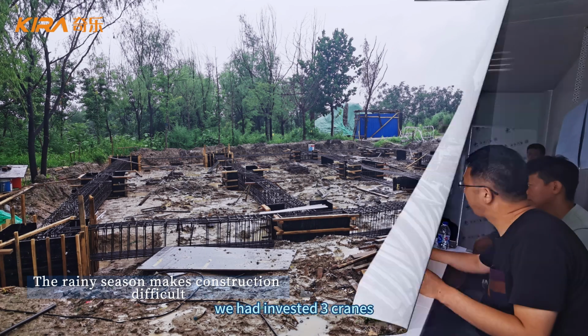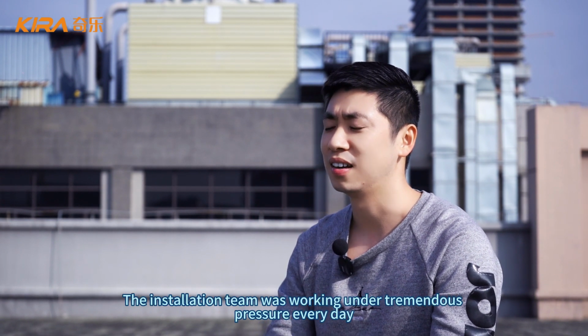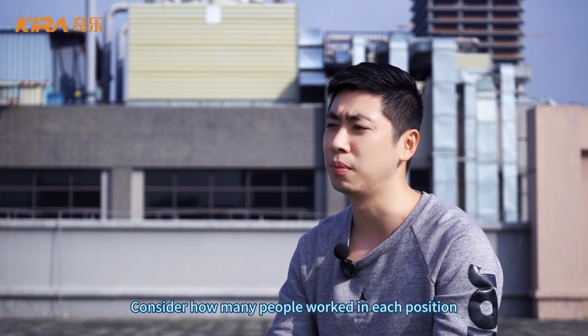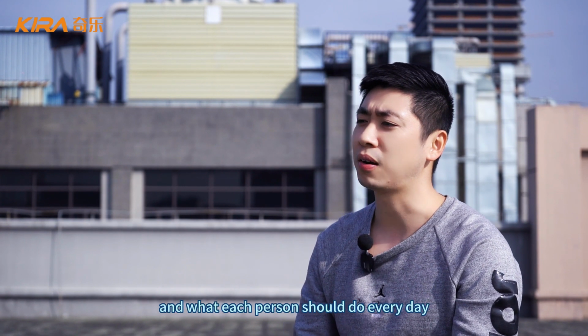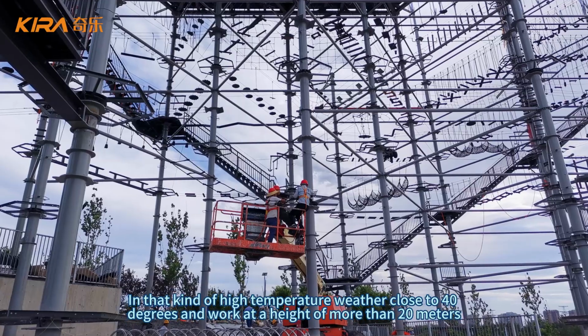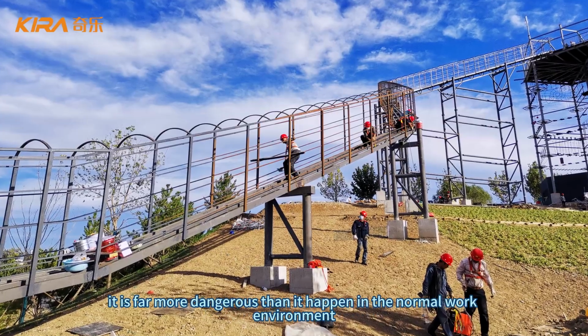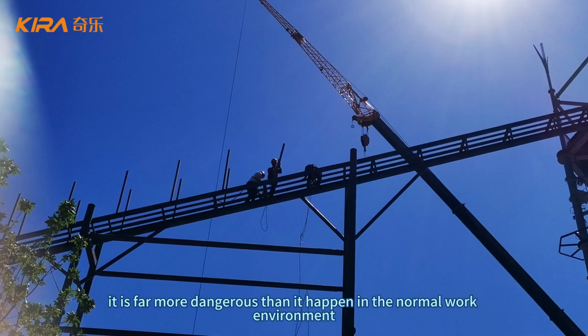For the whole project, we had invested 3 cranes, 4 aerial work vehicles, and more than 40 workers. The installation team was working under tremendous pressure every day. Consider how many people worked in each position and what each person should do every day. In that kind of high temperature weather close to 40 degrees and work at a height of more than 20 meters, if any heat stroke of workers, it is far more dangerous than it happened in the normal work environment.